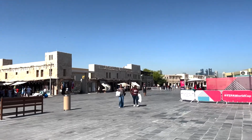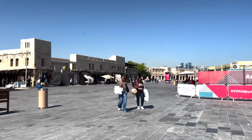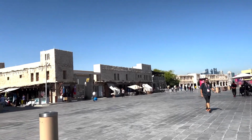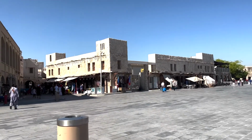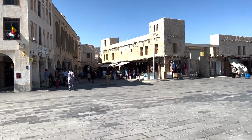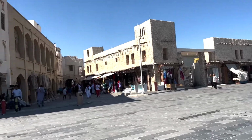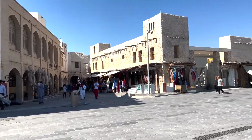Habasha. Do we notice any Habashas? They look Habashas. No, they're not. They look it though. Damn, that shit. Old as a motherfucker. Yeah. All right. Where's the restaurants though? We're just walking. Just walking? Yeah. Souq Waqif.